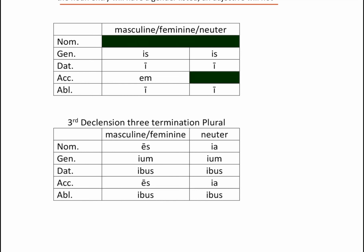The only thing that's different is that there are no dividers between these two. Everything else in the entire chart is the same. So that's pretty easy. Nothing else changes. Remember, again, it's endings that you already know. It's the third declension I-stem noun endings. If it helps you write it down in this one termination chart, do so because it'll remind you.